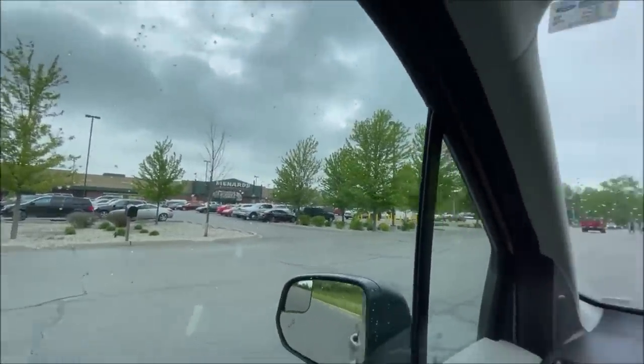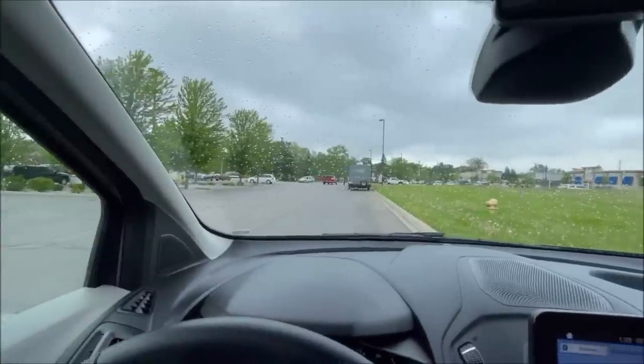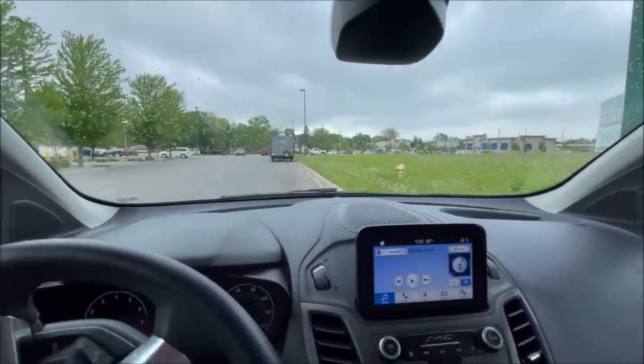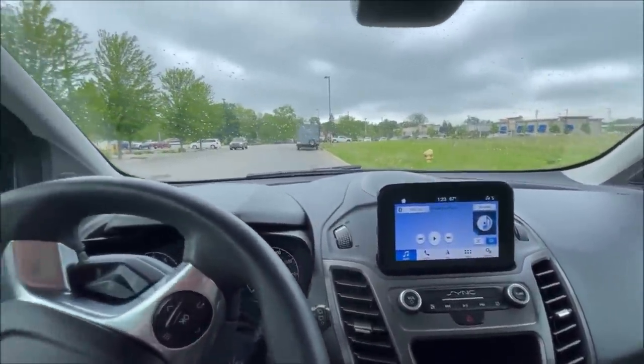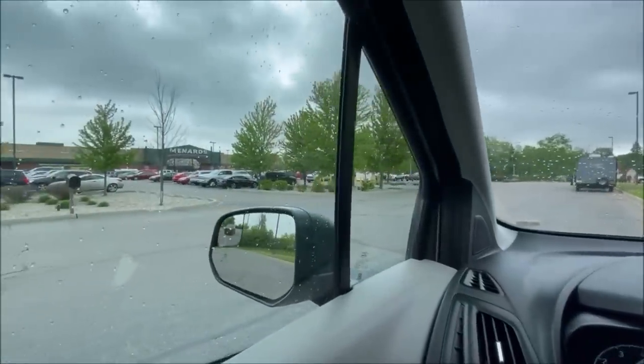And as you can see, it's another gloomy, rainy day. And it's past 1 o'clock when I usually feed the dogs. So they're probably freaking out thinking they're going to starve to death. So I got to get home.